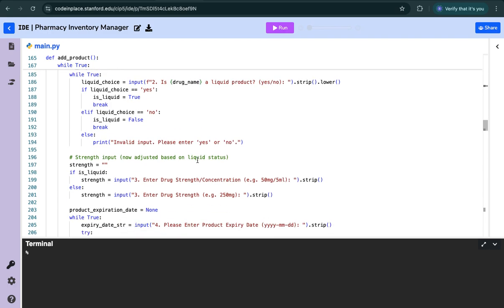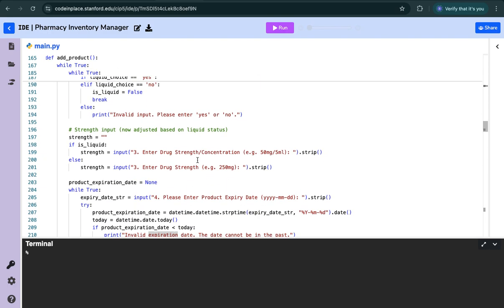After we've determined that, we're going to ask for the strength or the concentration of the drug. Is it coming in as 50 ml? Is it 200 milligrams? Or maybe 200 milligrams of azithromycin in 5 ml. And if it's strips, we want to know how many strips are going to be in a particular box, or if the box is coming as a single strip, because some boxes are packed as a single strip and others come as a batch of strips. So we want to ensure that our application covers such types of validations and entries as well.